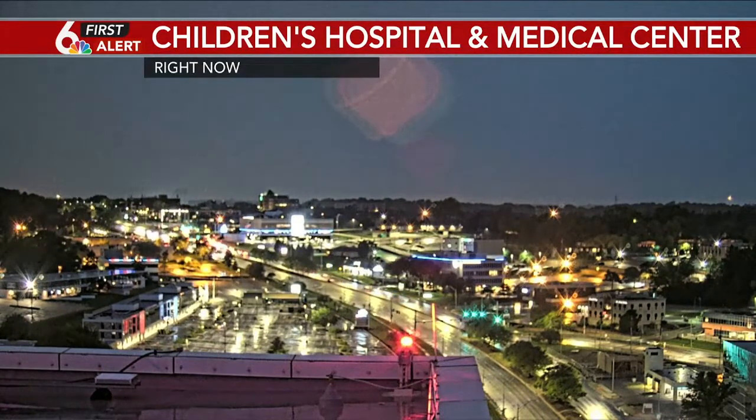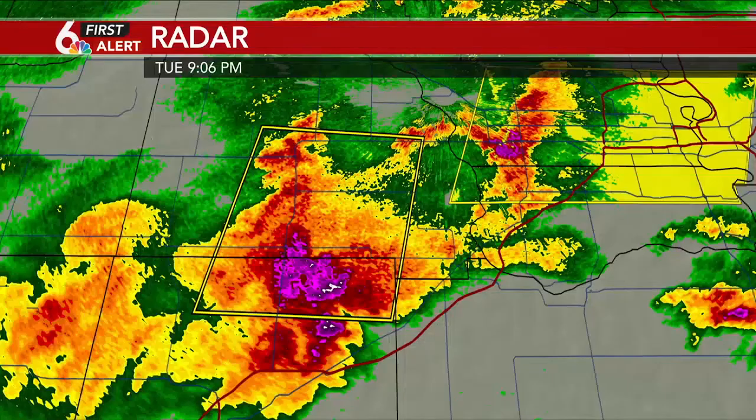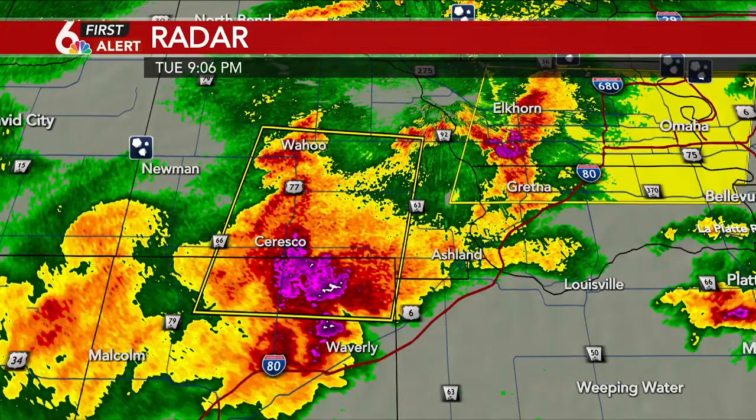And I wanted to get a picture here from on top of our tower in Midtown of what's going on. And we can see all of that lightning off to the west of us right now across Elkhorn into the Boys Town area, moving into Millard as well. Lots and lots of lightning, almost constant lightning with this thunderstorm. So just another sign of just how strong the storm is as it continues to push on through the area. It's just how much lightning it is producing. So certainly going to catch your attention as it moves on through.